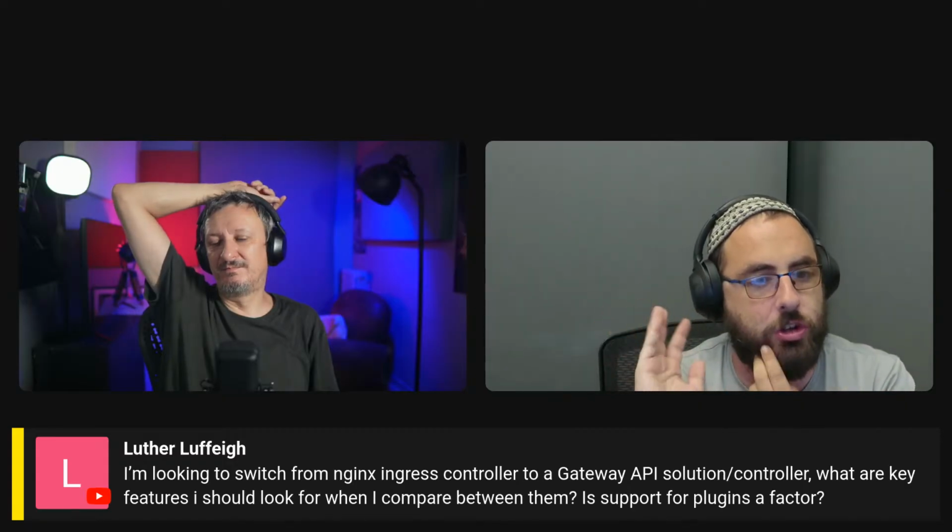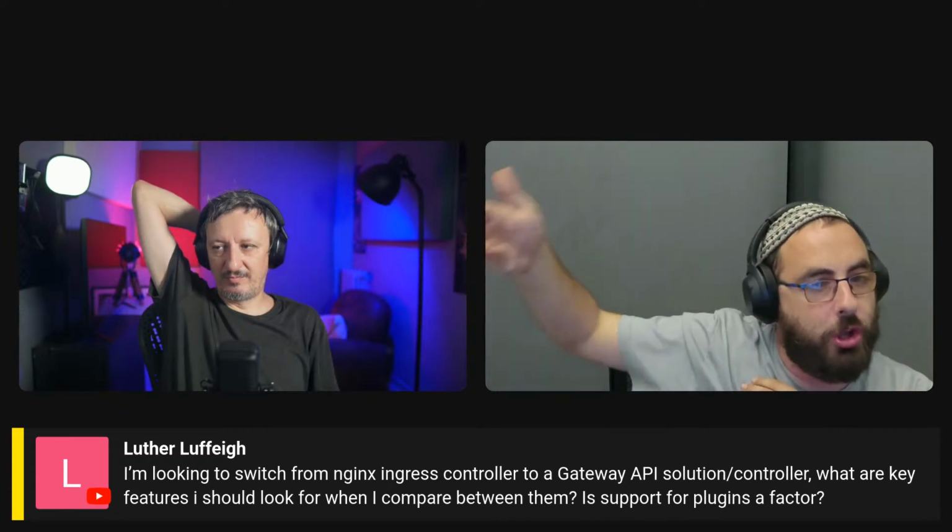I don't look at it in terms of, is this Gateway API, does it support plugins? Maybe you don't need plugins because you're using 2 annotations that exist in core Gateway API, at which point it doesn't matter. If the features that you need don't exist in the core and you need plugins, well, then yeah, you're going to want to look at ones that have that feature through plugins.